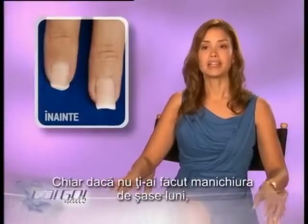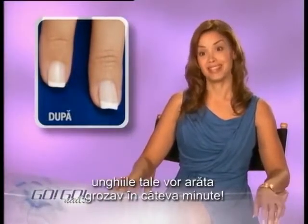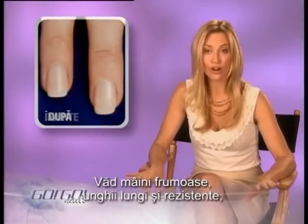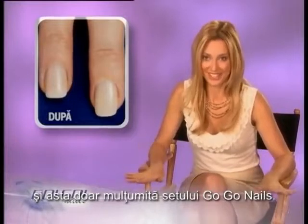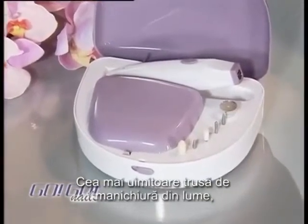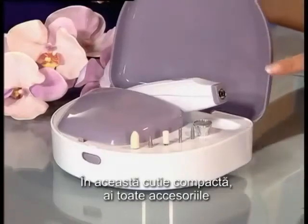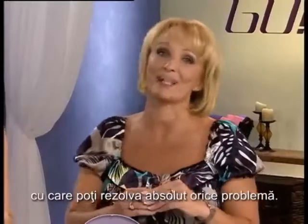You could have not had a manicure in 6 months, and in minutes, your nails are gonna look amazing. Now, I see beautiful hands, I see long, strong nails, and it's all because I have GoGo Nails. Take a look at GoGo Nails, the world's most amazing nail system that's been designed for us women who are always on the go. In this compact case, you have every single attachment to solve every single nail problem.